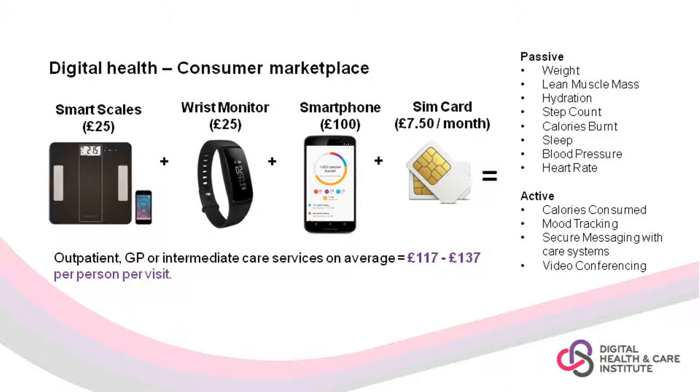And finally, you need to power that. So a basic SIM card for a connection to the internet these days from a company like Giffgaff will cost you £7.50 a month.